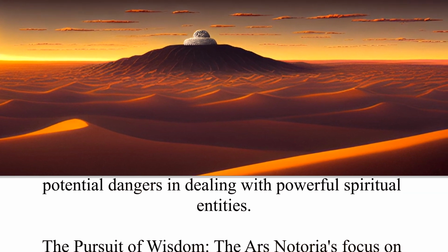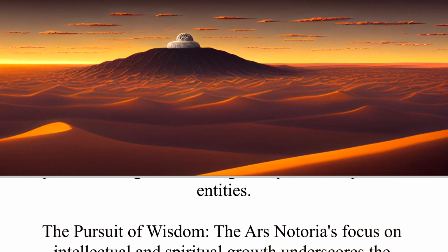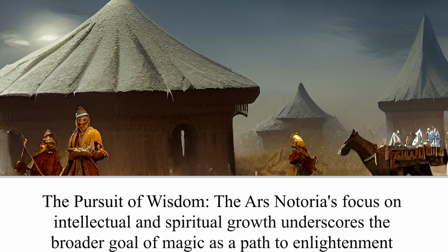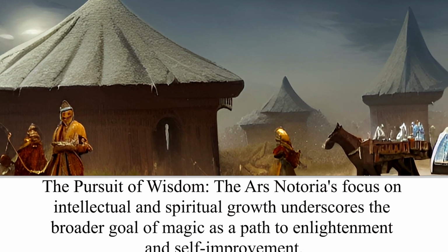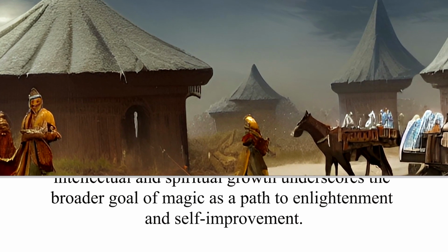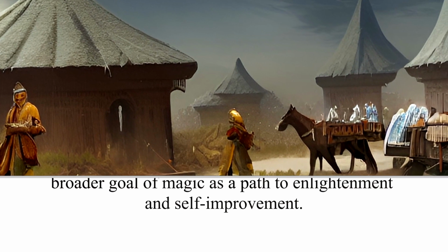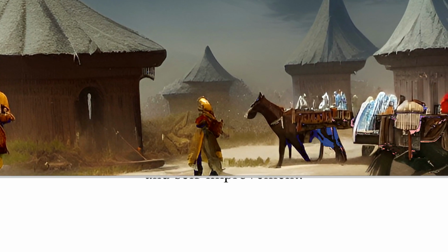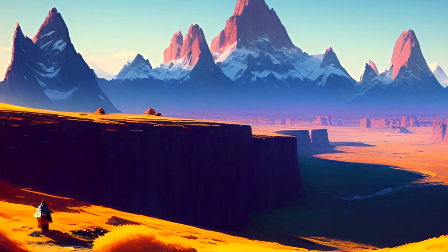Respect for the unknown: the detailed precautions and protective measures serve as a reminder of the potential dangers in dealing with powerful spiritual entities. The pursuit of wisdom: the Ars Notoria's focus on intellectual and spiritual growth underscores the broader goal of magic as a path to enlightenment and self-improvement.